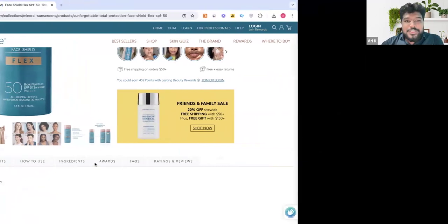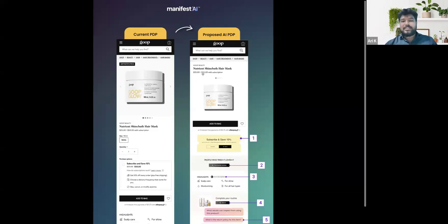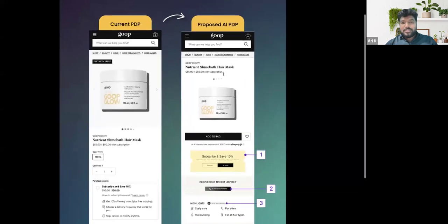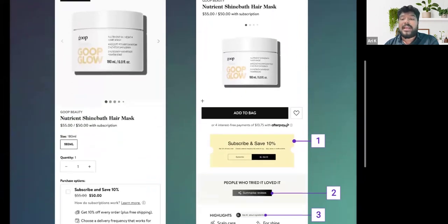So let me just move on to an example where I've worked with a brand called Goop. So this is a traditional page when a customer visits after you drive traffic for BFCM, right? But this is what we have done, or this is what we can do as a brand for you guys. All right. So let me just zoom it. So this is a traditional one, and this is after we adopt AI.